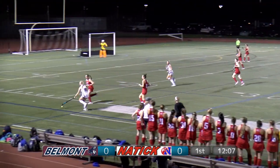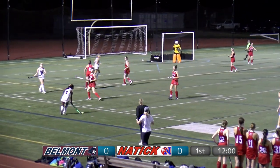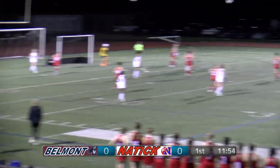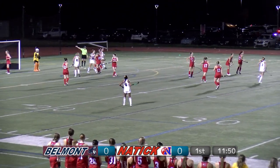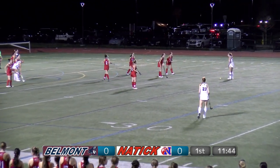That was off a red stick. Kendall's going to keep it in. Belmont ball. Nina sends it back to Elsie. Mia got to move. Step up. That's a foot. There we go. Mia's going to defer here to Mackenzie. Just inside the 25.